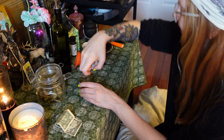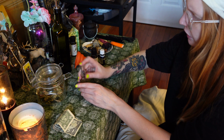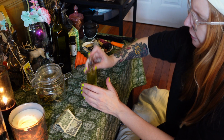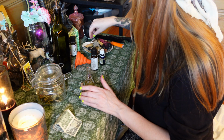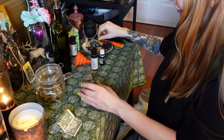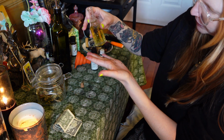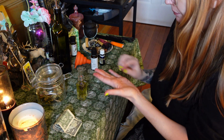Well, kind of stuck. I'm gonna use an incense stick. There we go. Okay. All right, looking good. A little bit left, okay.